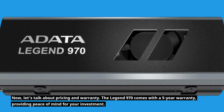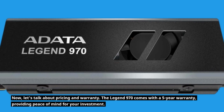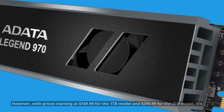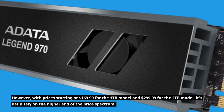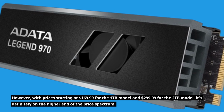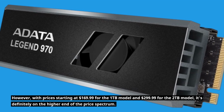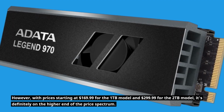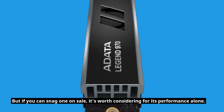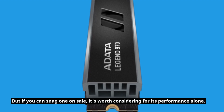Now, let's talk about pricing and warranty. The Legend 970 comes with a 5-year warranty, providing peace of mind for your investment. However, with prices starting at $169.99 for the 1TB model and $299.99 for the 2TB model, it's definitely on the higher end of the price spectrum. But if you can snag one on sale, it's worth considering for its performance alone.